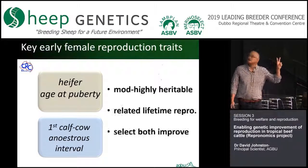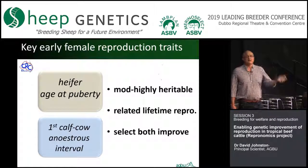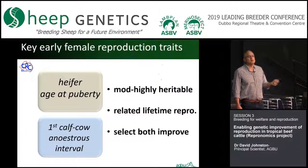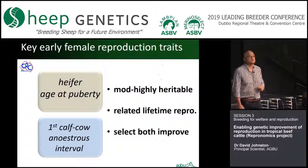And what we found about these two traits was they were moderately highly heritable. Simply whether a cow gets in calf or not, it might only be 10% or 8% or 5% heritable. But these traits, as you'll see, they're more like 40 and 50% heritable.